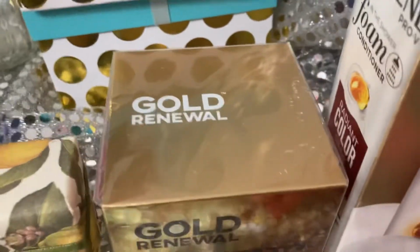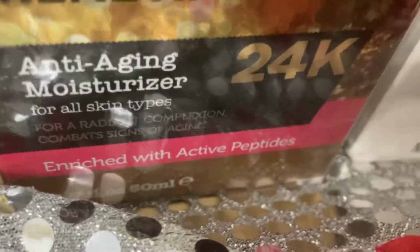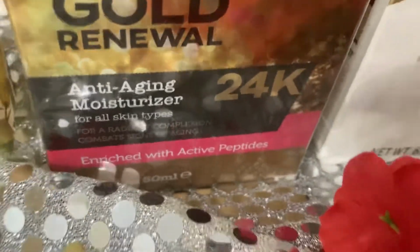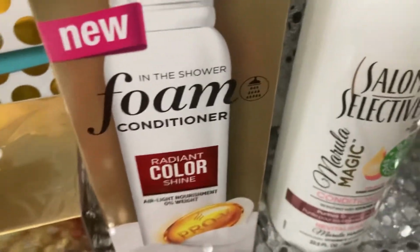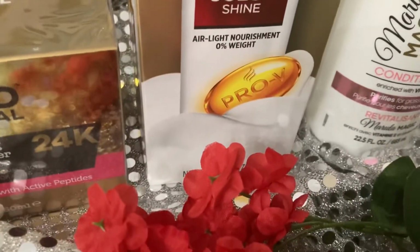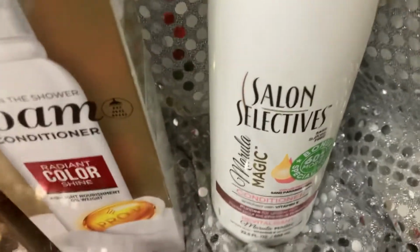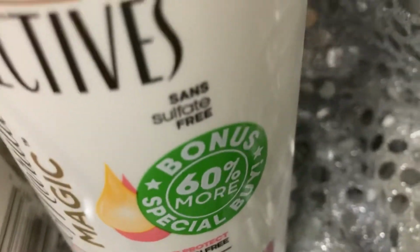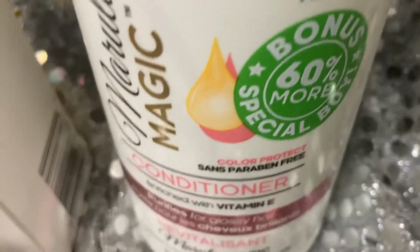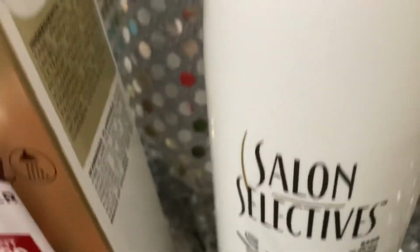We also have this Gold Renewal Anti-Aging Moisturizer with active peptides, 24 karat gold. We have Pantene Foam Conditioner for the shower, Pro-V. Salon Selectives Magic Conditioner. There's 60% more in the bottle, so you're getting a great deal on that. Everything in our store is very reasonable.